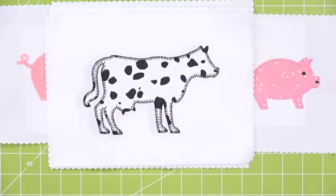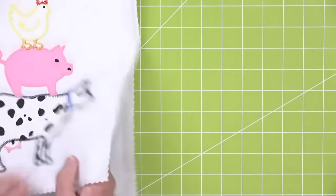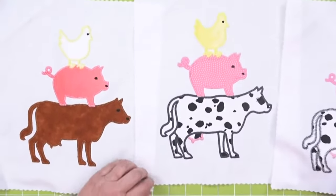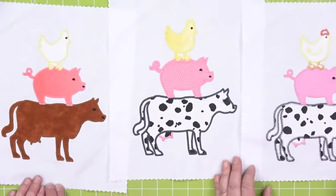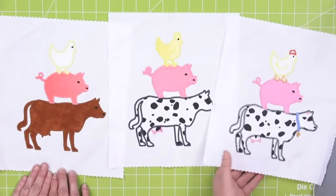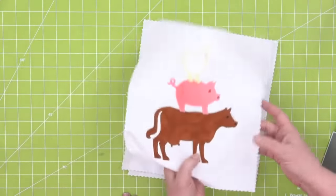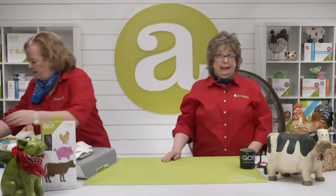That's so fun. And then here's some examples of it stacked. We'll just fan these out for you to take a look. Aren't those adorable? They're so cute. I love them so much. Okay, so these are ways to finish projects. You can start them, but what if you wanted to build a farm scene? I think we should talk about that.